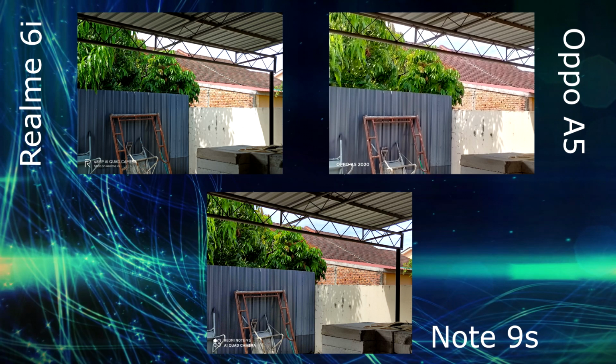But then for the color accuracy and color brightness, I would say Note 9s still produce much better result. The greenery on the trees there on Note 9s is much more under control, whereas Oppo A5 is a little bit overexposed and the skies is obviously blown out with all the white. But Note 9s still keeps it under control, and you can see some bluish sky over there. So I would say Note 9s still produces the most for 2 times zoom.